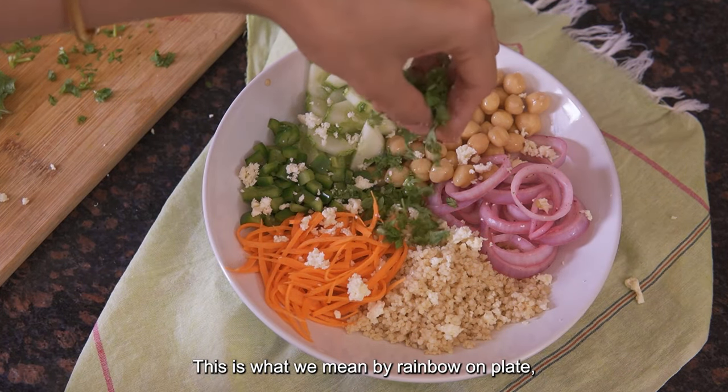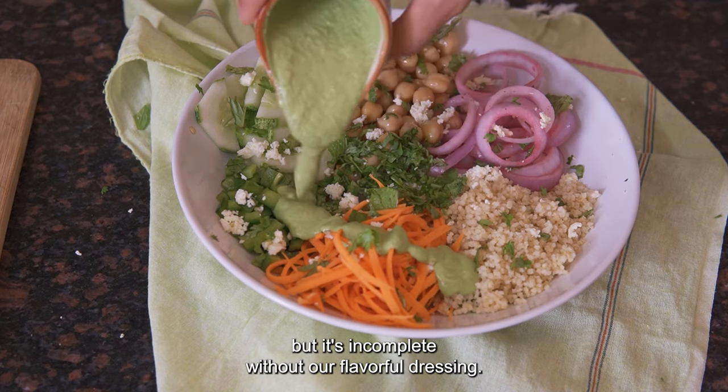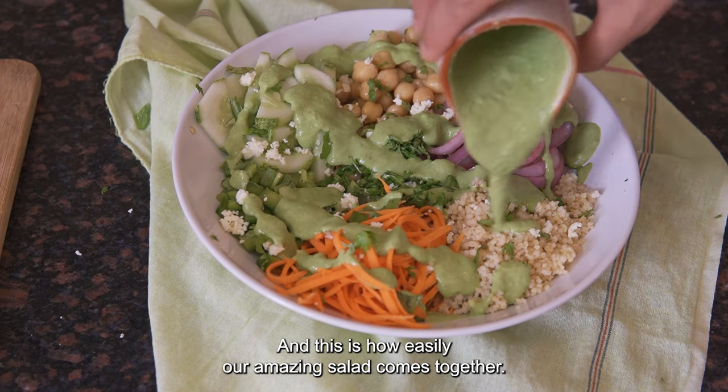This is what we mean by rainbow on a plate, but it's incomplete without our flavorful dressing. And this is how easily our amazing salad comes together.